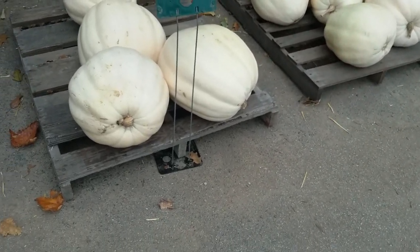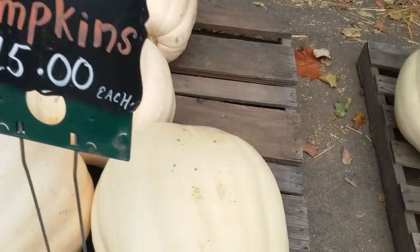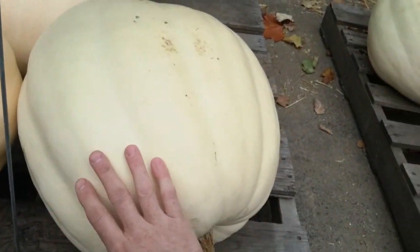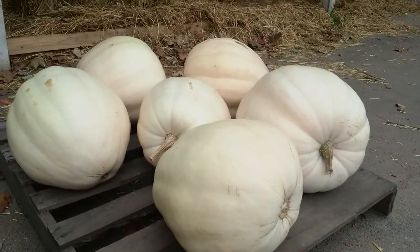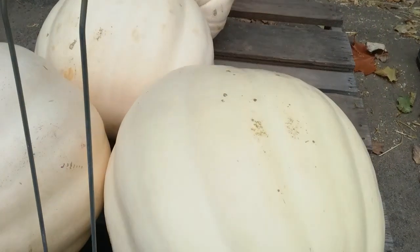All right, guys, we're at the farm stand. They got huge, big white pumpkins for $15. I mean, look how big that monster is. That's gotta be, hell, 40 pounds, something like that. They got a couple other ones too. They didn't have them this big last year. Big pumpkins, $15 each. Man, that is awesome.